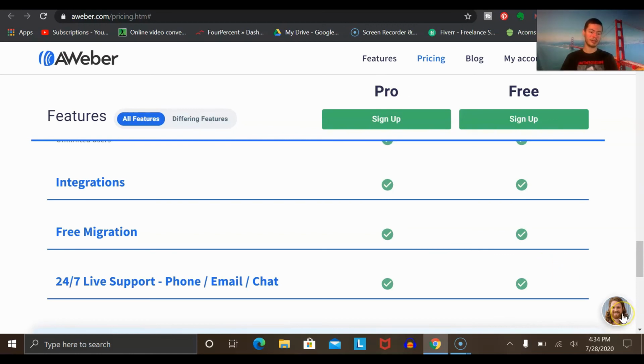Click on the little bubble down here. You can chat with someone, or you can call their number. And in my experience at least, they are pretty fast when it comes to responding to whatever question you might have, and they are very helpful in that case. So that's pretty much everything that I want to go over about Aweber.